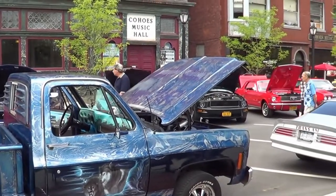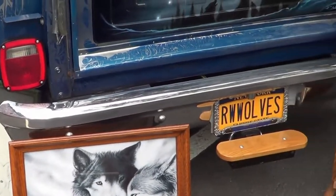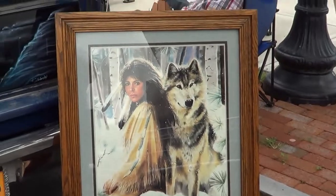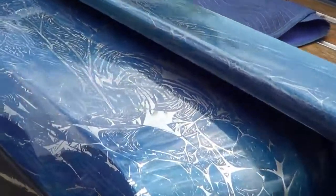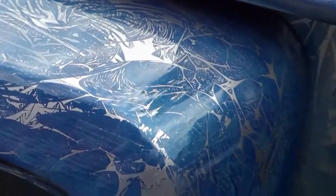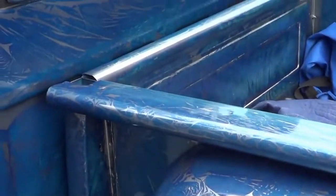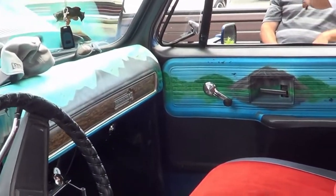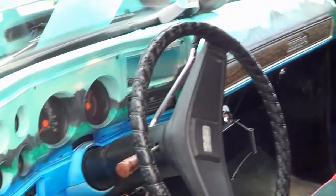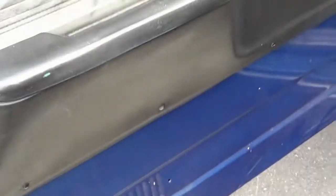That truck is sweet, guys. Check the paint job out on this, guys. Paintings on the doors.